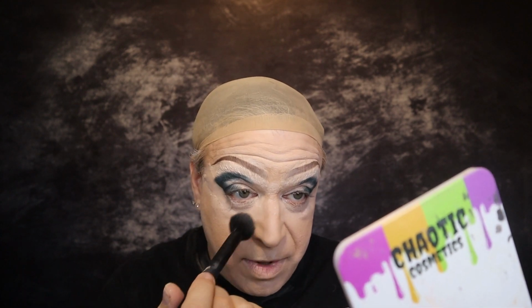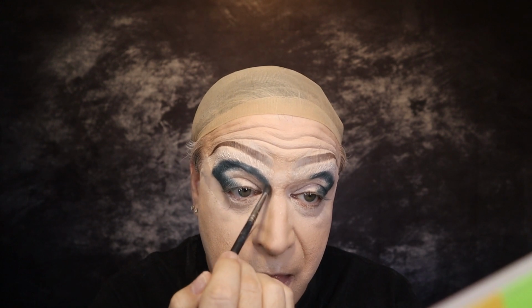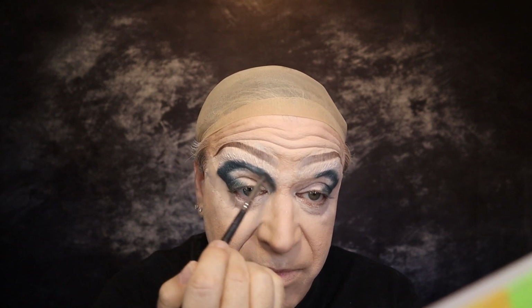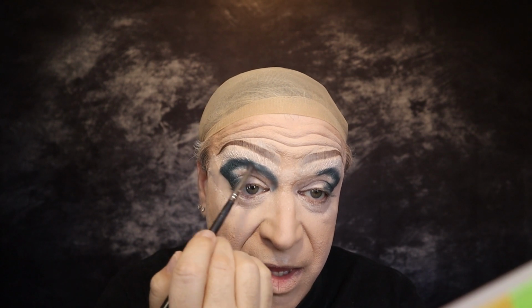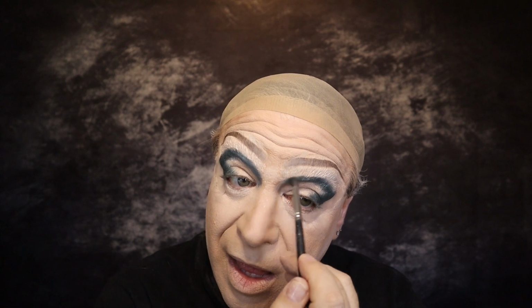Okay, we do have a little bit of fallout. It seems to be brushing away. Okay. I am going in a little bit ham. But that's okay. It's not that I have to, because really, look at that pigmentation. I think this was less than $6 for this palette. It's a beautiful color too.